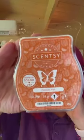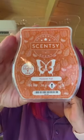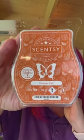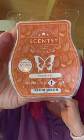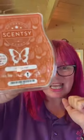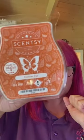We have got Forever Fall. Okay, so this is one of our brand new bars. This is pumpkin and cinnamon with some brown sugar. How nice. So if you quite like the sort of autumnal fragrances, this is going to absolutely rock your boat. So that is Forever Fall. It's gone a little bit blurry. There you go. That's better.